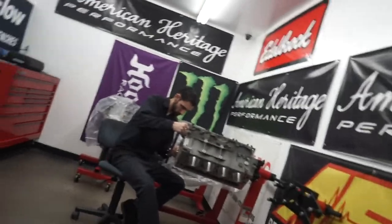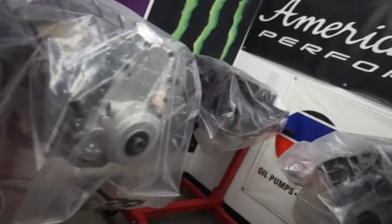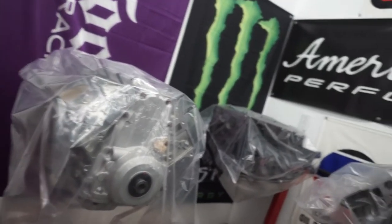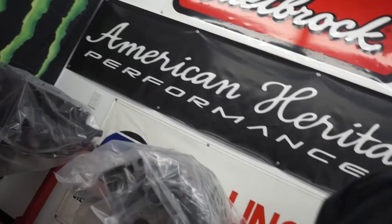Kevin's here, so I figured I'd at least explain to him what he had told me. Your block is, I think, the last one back there. Basically the heads would be on it already, but because it's an LSR block, the lifter trays and the bolts are different. So we ordered the bolts and we're just waiting for them to come in. Essentially we can't put the heads on until we have those. Am I right, Kyle? Yep, that's right.